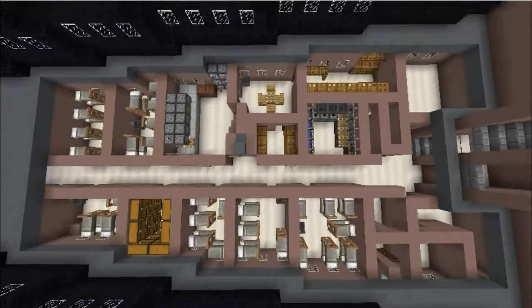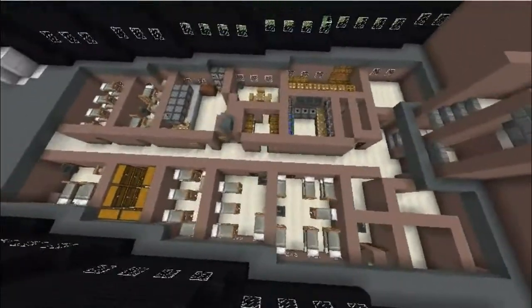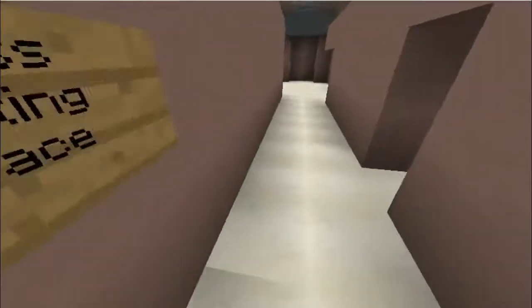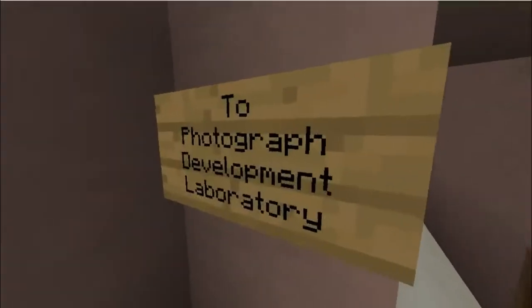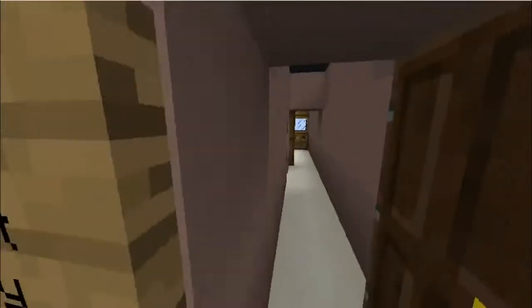The second thing I worked on was this. It is getting done slowly, but it's happening. Crew quarters, forward crew quarters. Oh, yeah. So, one of my most favorite ones, though, is this. Two photograph development laboratory. Typo. Alright. But through this door, there is this photography lab.